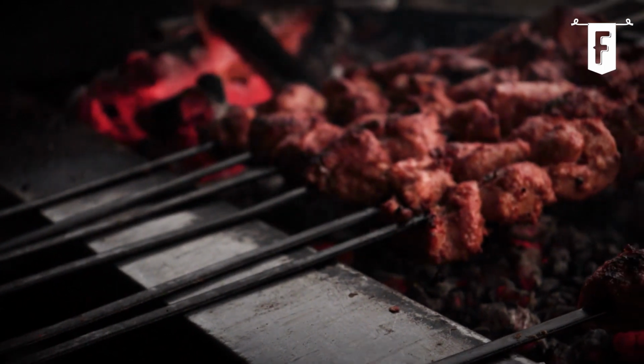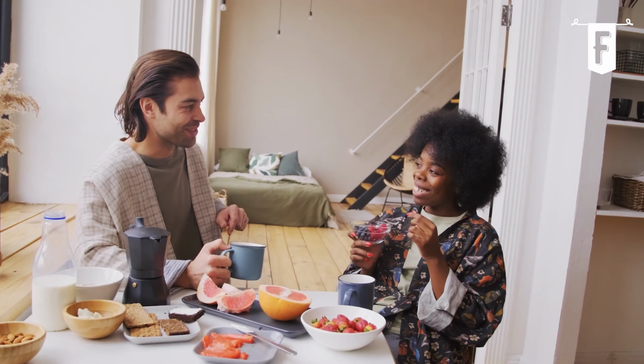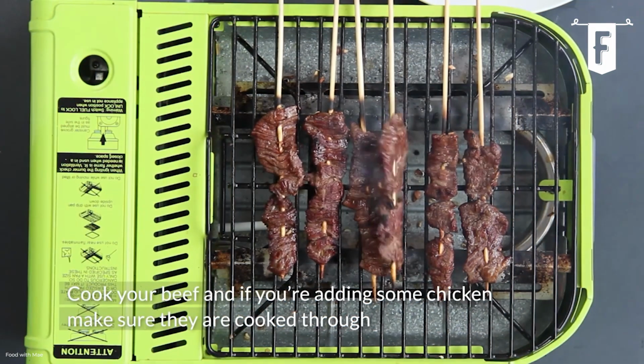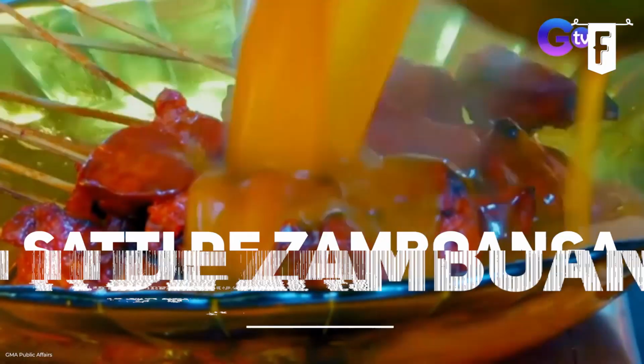Have you tried having grilled skewered meat for breakfast? Do you find it a strange thing to eat in the morning? Or do you find it a delightfully curious breakfast option? If your answer to both questions is yes, then our next pick is the right one for you. Coming in at number 5 on our list is Satti De Zamboanga.